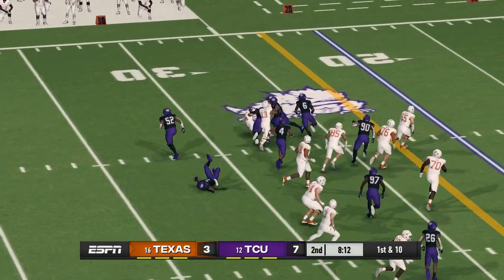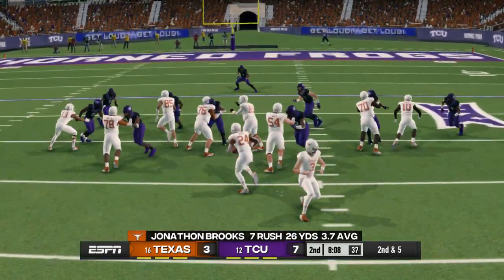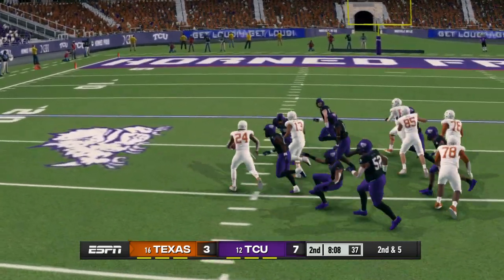They hand it off again. Nice run to the outside. Brooks comes away with 5 yards on the carry. That brings him second and 5.